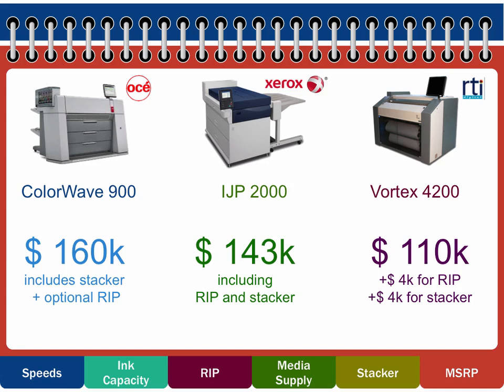The RTI Vortex 4200 is $110K, plus $4K for the Caldera RIP and $4K for the stacker. And the Xerox IJP 2000 comes in at $143,000 to include the Caldera RIP and the stacker.